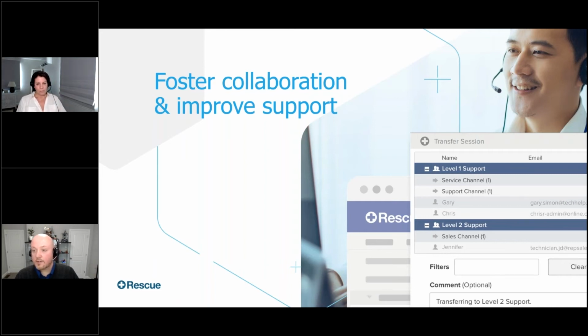But with Rescue, it's really easy to bring additional resources into an active session. You mentioned the Great Resignation earlier, right? The turnover and the scarcity of your higher skilled, more expensive agents in level 2 and 3 make it even more of an issue that you need to bring resources into a session with a level 1 agent. With Rescue, it's as simple as clicking a button and choosing from a list of your online agents in various different groups.